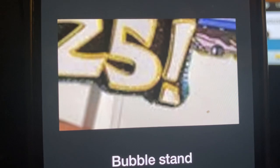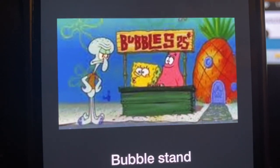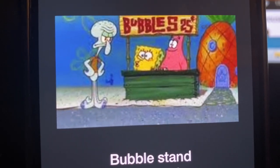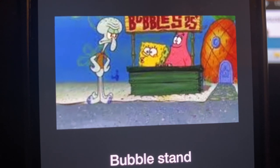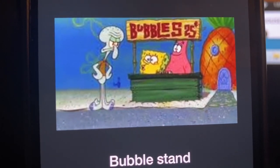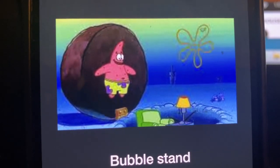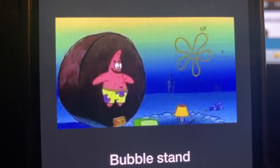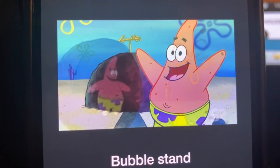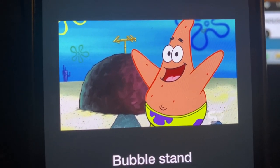And SpongeBob said to Squidward, "Hey, Squidward, wanna blow some bubbles?" And Squidward had no idea. He's in Squidward's Easter Island Head house. And Patrick is at his rock house.